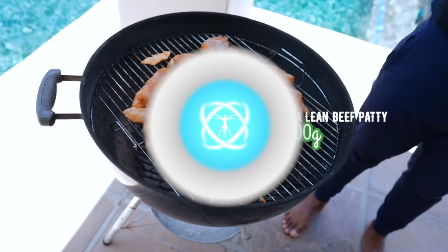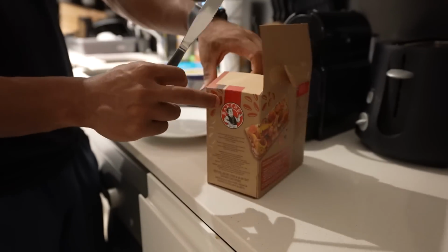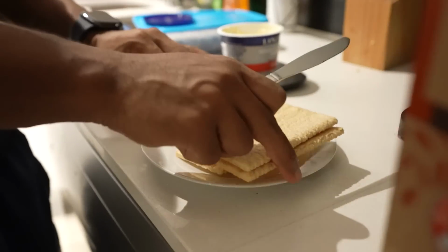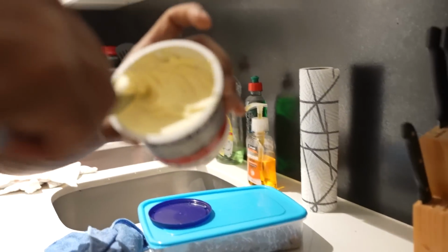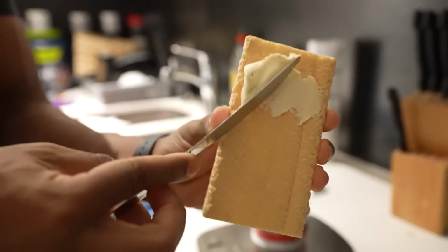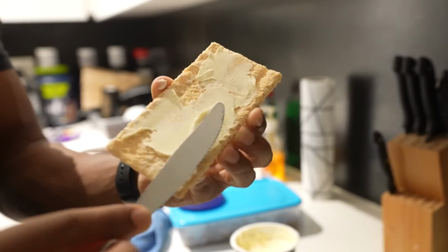Meal number 4. Let's say hypothetically, you don't want to track your calories, you're just too lazy. All you need to do is just put it on the scale and have a mental note of it. I know that 2 of these are 50 calories, so I'm gonna have 4, which is 100 calories, right? So I'll take 4 of those, pop, pop, pop, pop. That's 100 calories.